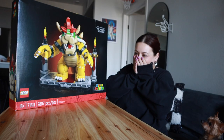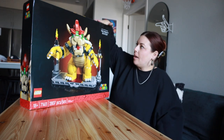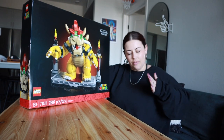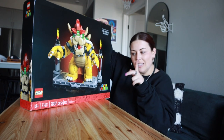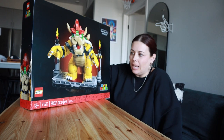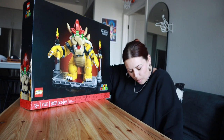Okay. So I went with the Mighty Bowser set from the Lego Super Mario line. If you haven't been able to tell by my love of Darth Vader, I think I might have a villain complex, but that's okay. This guy has 2,807 pieces. He was pricey for sure, but definitely not the most expensive set that I've purchased.